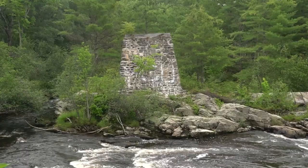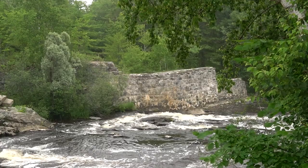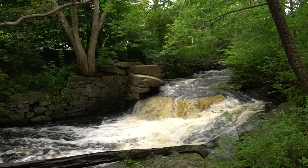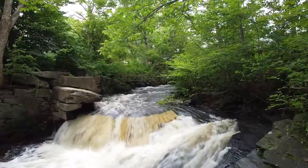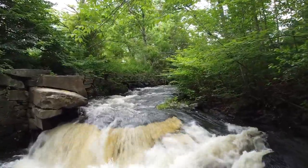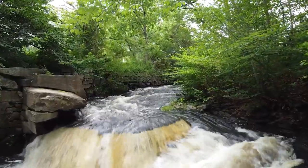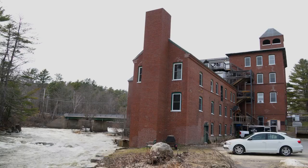Third falls is in Royal River Park, so if you're walking along the trail in Royal River Park and there's a point at which there are benches and an interpretive panel, you can see the water flowing and there's evidence of a mill across the way, that's third falls. And then fourth falls is really right at the parking lot for Royal River Park. So if you park there and step out and you can hear the water flowing, that's the fourth fall. So they start number one at the harbor and then work their way up to number four, closer to the History Center.